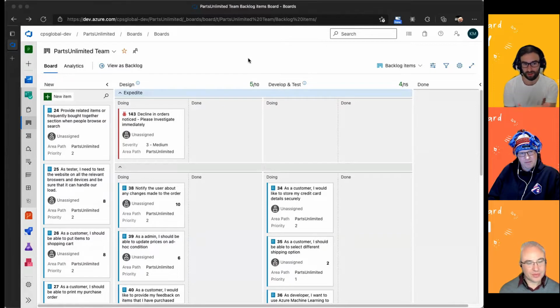So this is a perfect example of some different states for people who can't see the screen. You've got New on the left-hand side, which is just a list of items that might need some work or clarifications, but it's not actually active and being worked. It's going to move into a Design stage, then Develop and Test, and then finally into Done.